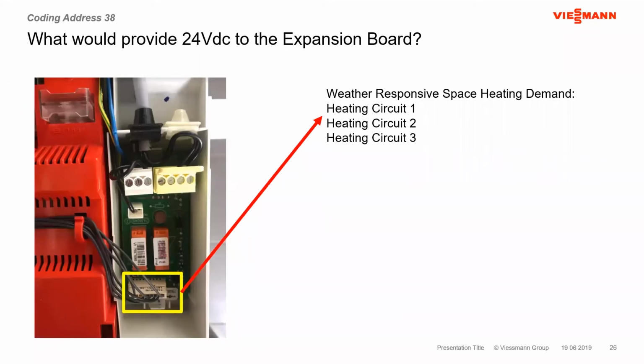I think Mark has done a recent presentation that's archived on our website there, talking about zone controls and heating circuits and stuff like that. A lot of good information available if you're curious. But that will cause basically a demand, to switch that contact and have that 120 volt go to the 53L.